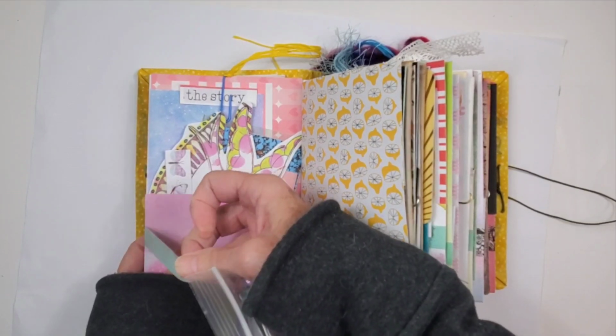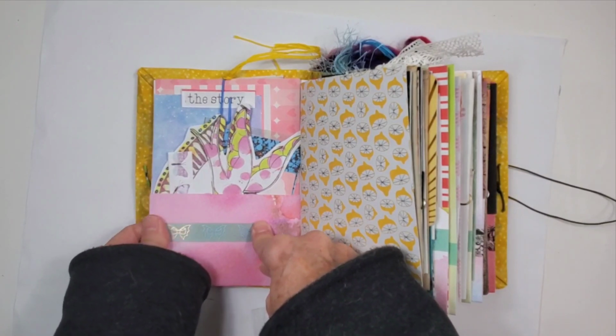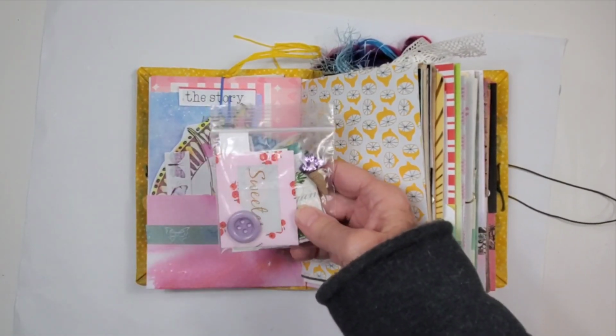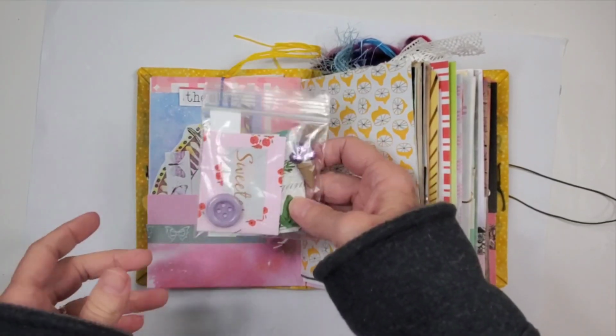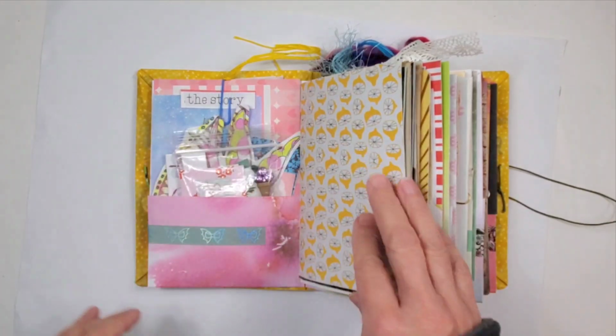The problem, if you want to call it a problem, is I tend to really stuff the pockets of these, and I just can't help it.